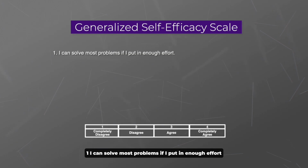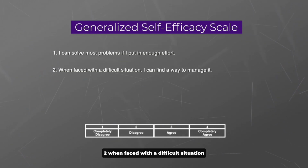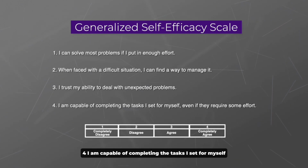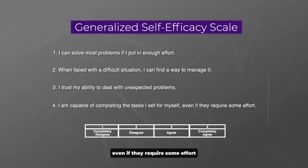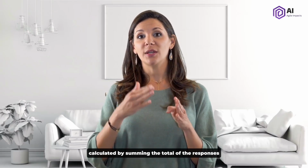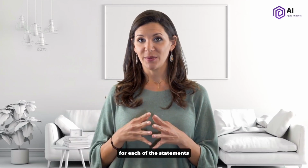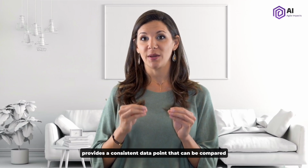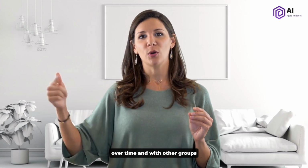1. I can solve most problems if I put in enough effort. 2. When faced with a difficult situation, I can usually find a way to manage it. 3. I trust my ability to deal with unexpected problems. 4. I am capable of completing the tasks I set for myself, even if they require some effort. The score for this scale is calculated by summing the total of the responses for each of the statements. And as a result, it provides a consistent data point that can be compared over time and with other groups.